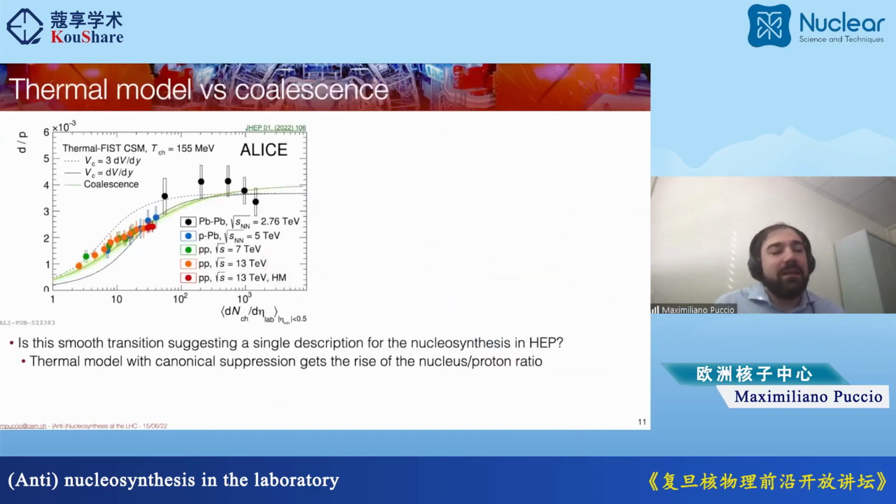So, of course, this was to check one of the key predictions of the thermal model, so the different abundances, and also to fix one parameter in the thermal model, the baryochemical potential. But what we are really interested in is to understand if the thermal model or coalescence is correct. So to do this, we can study different kinds of observables. One of these is the ratio of the number of neutrons produced over the number of protons produced in the collision as a function of centrality.